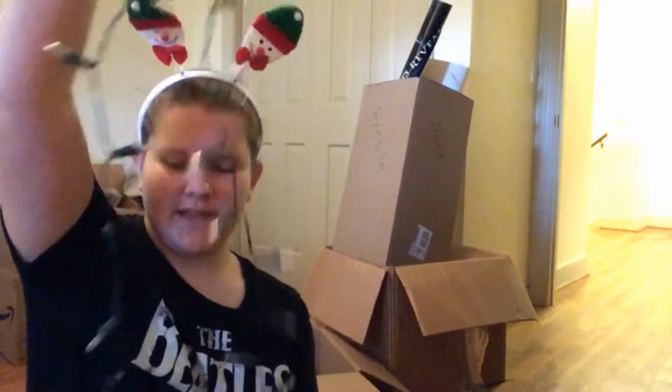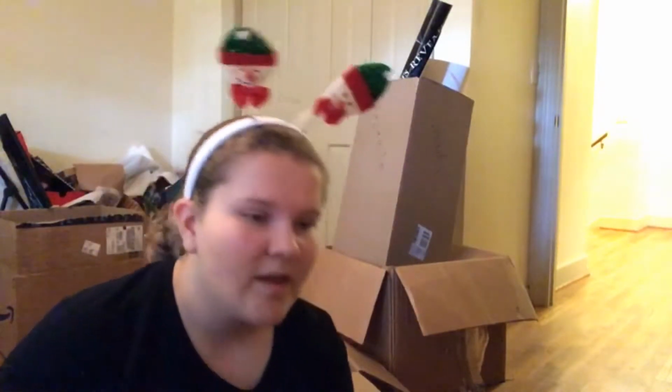And then I have these battery powered lights, which are dead right now, but I need to go fix that. But now I'm going to decorate my tree.